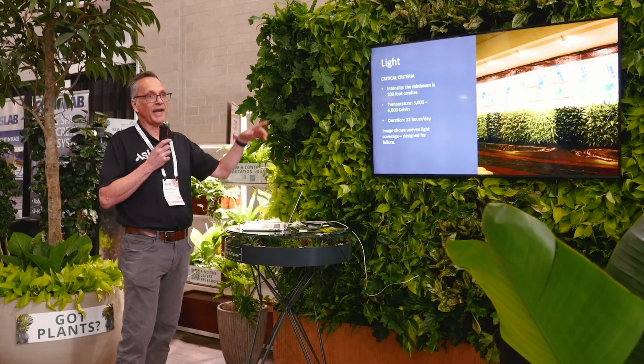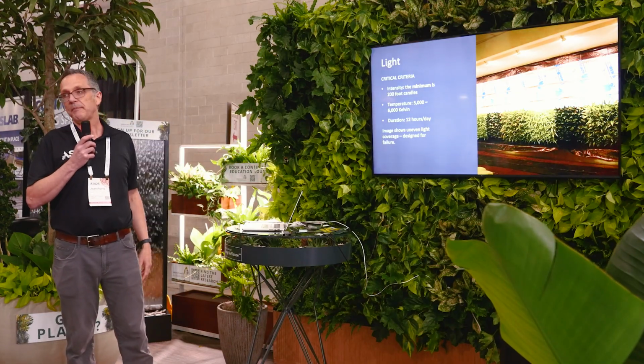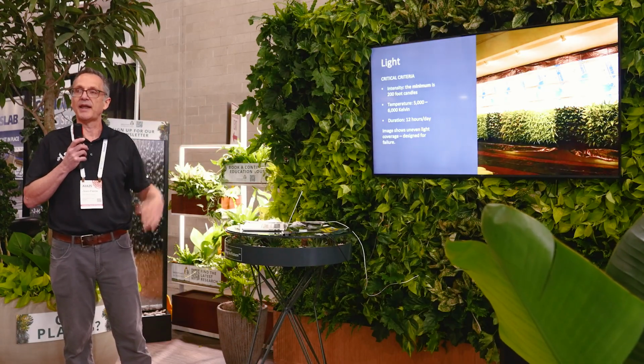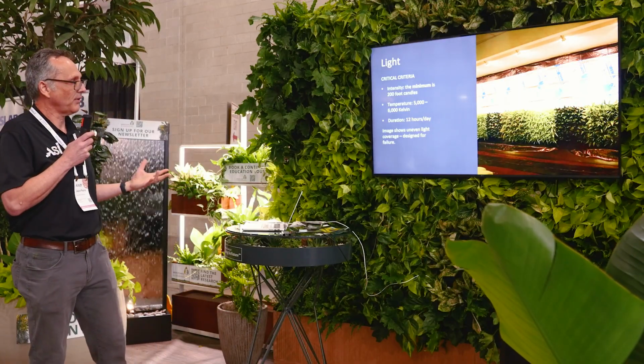And then we come to lighting. This is a pet peeve of mine. Shane earlier talked about lighting. Most walls that fail, it's because of this issue. You just do not add enough lights, or not the right amount of light, to a living wall.